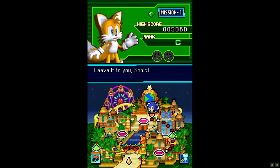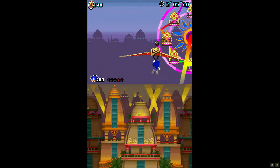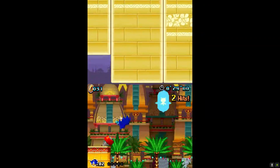There are 2 acts in this game unlike the Wii version that has like 6 acts and a boss. Tropical Resort, as you can see, is outside of the amusement park. On the first act, you surprisingly can't boost yet. You will of course unlock that later.